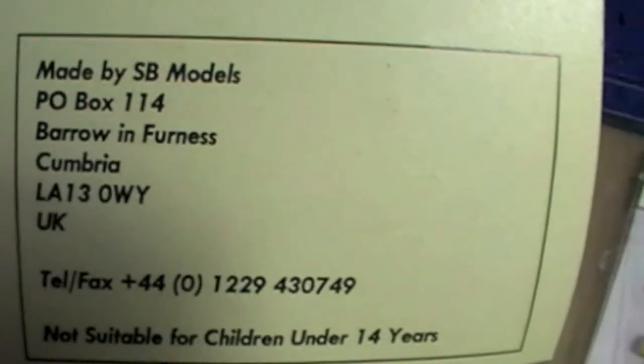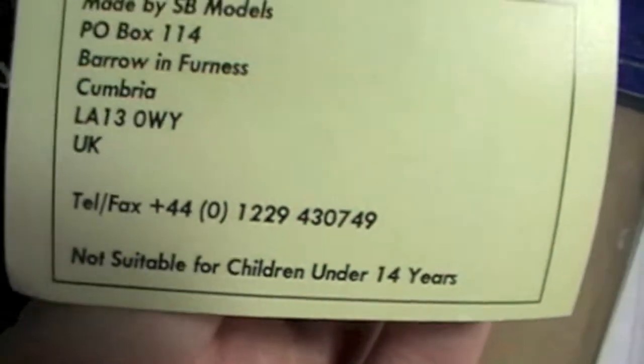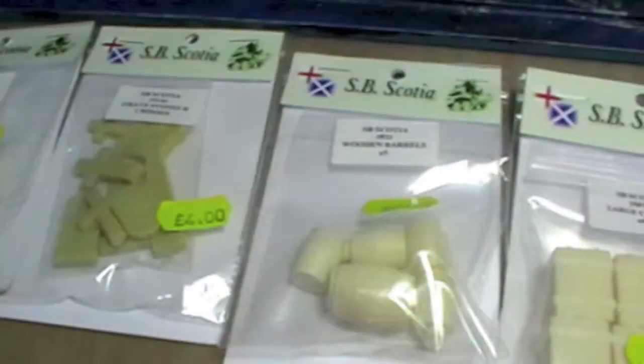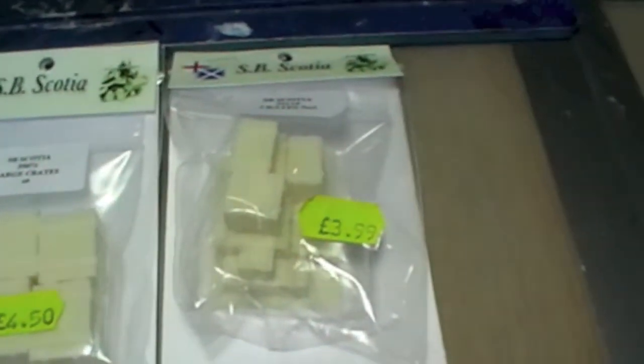SB models. Barrow and Furnace in Cumbria. So I'm sure if you Google it you'll find them, but that isn't the exact web address, from what I understood from what the guy was saying. I've not looked it up myself yet. The way he was talking, it sounded like that wasn't the exact web address.